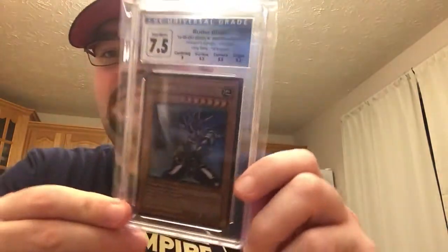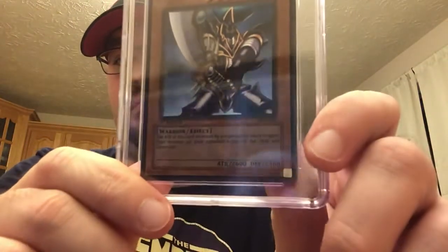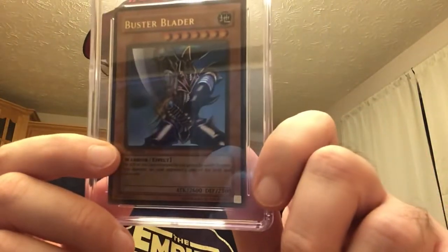This one's not as good of a grade, but it's a better card. This is probably my favorite card from Yu-Gi-Oh! Buster Blader, Pharaoh's Servant 050. It came back a 7.5, and this is the first edition. I don't know if you can see that. Barely. Let's see if we can take that out of its case. That'll help. You can see it's the first edition right there. It's got some glare. Centering's 9, surface is 6.5, which is the issue. Corners 8.5, edges 9.5.